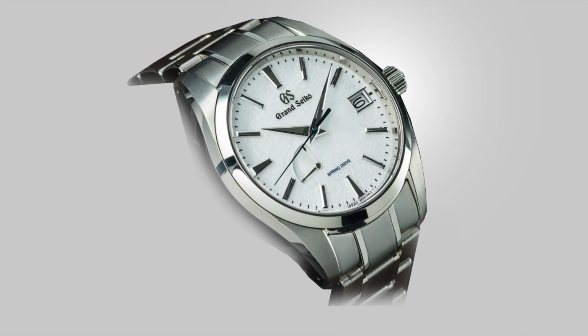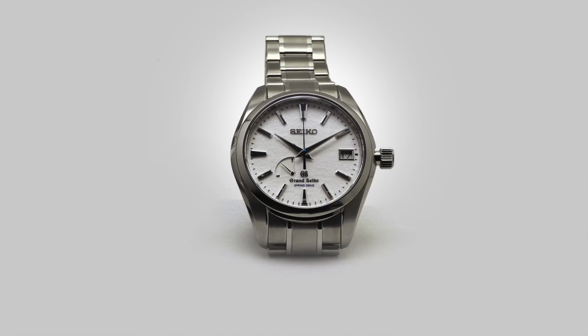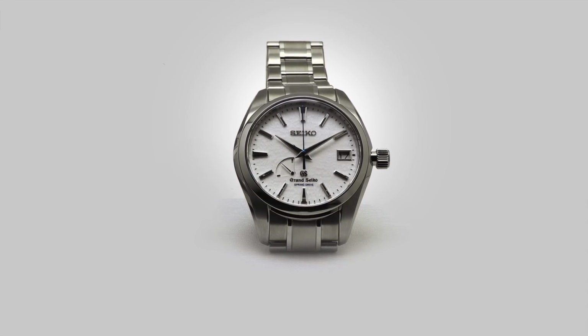Another element to note is that this watch is made from a titanium alloy, and the result is that you get the bright luster of stainless steel with the hardness and lightness of titanium.